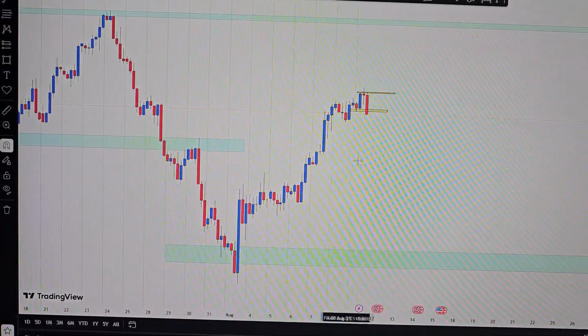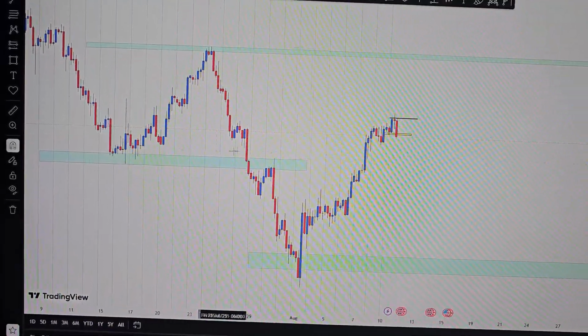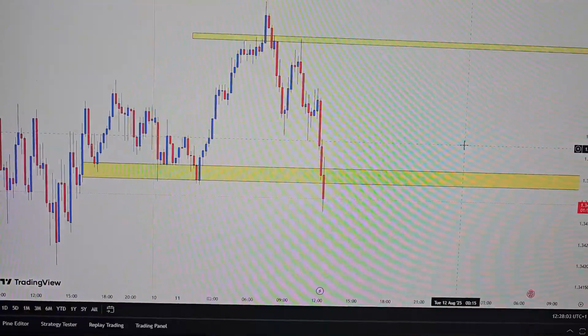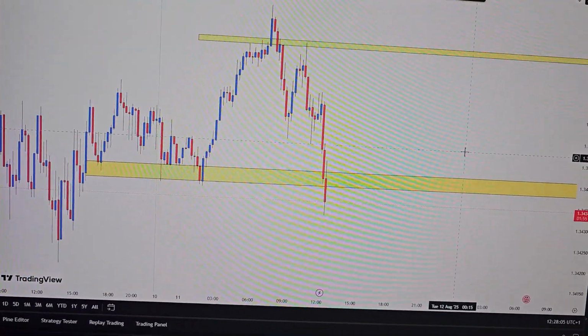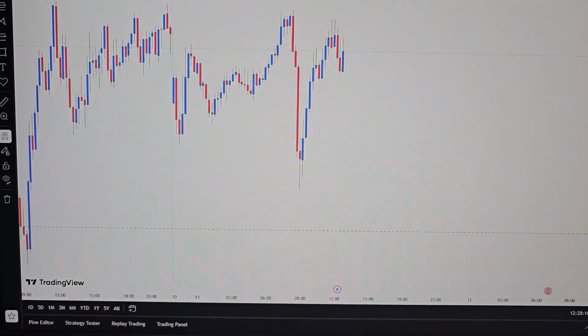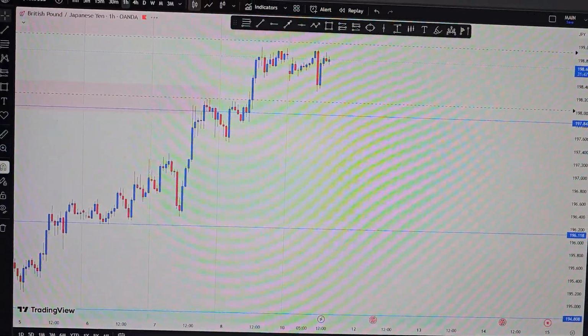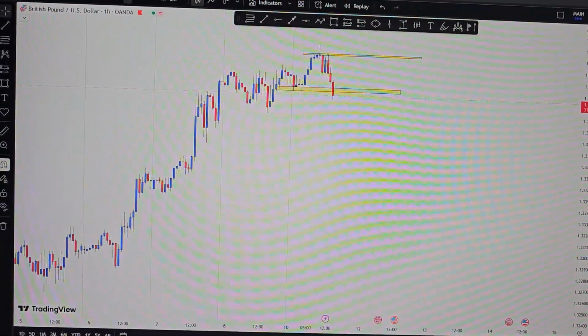Look at that. This retracement is done. Boom, boom, boom. And then we continue to the downside. So I will keep you guys updated on how this trade plays out, and if it does play out at all. And I'll also show you if I take any trades today and keep you posted.